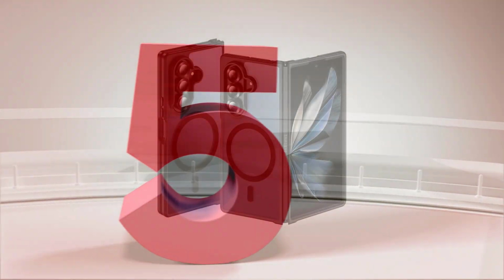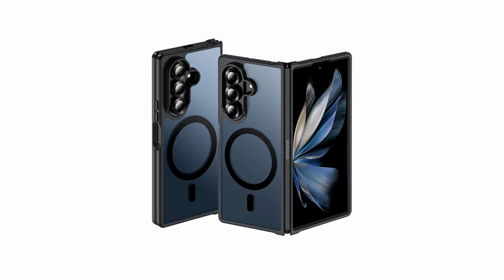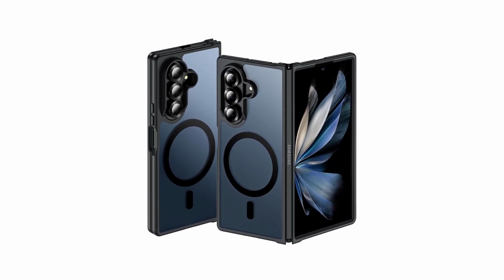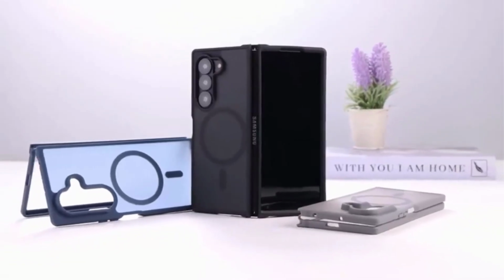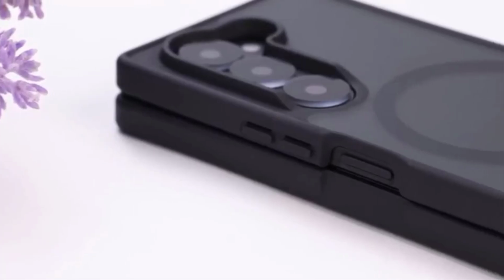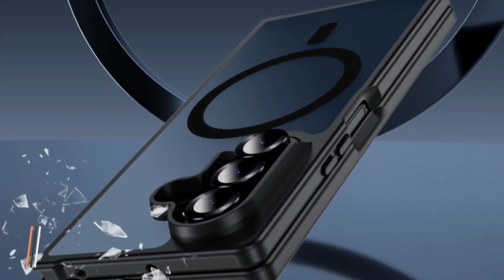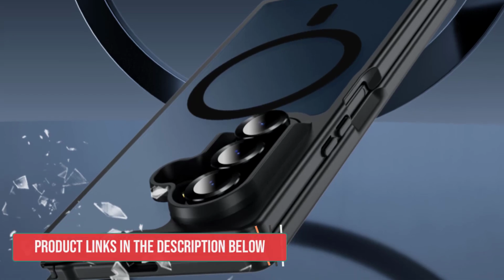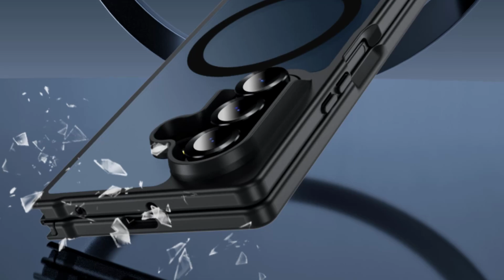Number 5. Hensinple Galaxy Z Fold 7 Case. If you're after a case that combines style, protection, and serious magnetic power, the Hensinple Galaxy Z Fold 7 case is one you'll want to check out. From the moment you snap it on, you can feel the durability. It's built tough with military-grade drop protection that's been tested over 10,000 times from 10 feet. That's some serious peace of mind for a phone this premium.